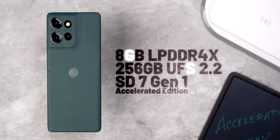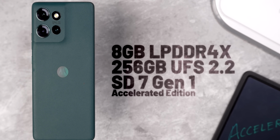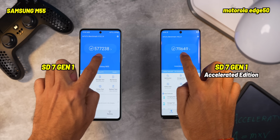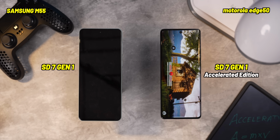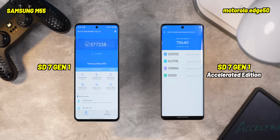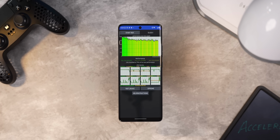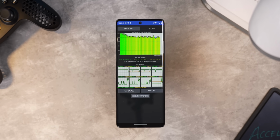The Edge 50 Pro comes with these specs, and this comes with the Snapdragon 7 Gen 1 Accelerated Edition. Now we know brands put Pro, Ultra, Energy, whatnot in processor names to make it sound better. So to check how much of a difference the Accelerated Edition brings, we ran the Antutu benchmark, which again is an app which gives an overall score to the phone's CPU, GPU. And if you see side by side with a normal Snapdragon 7 Gen 1 phone and the Accelerated Edition, the Edge 50 here scores 20% more. We also ran the CPU throttling benchmark to see if the phone overheats, and the graph and all is green.